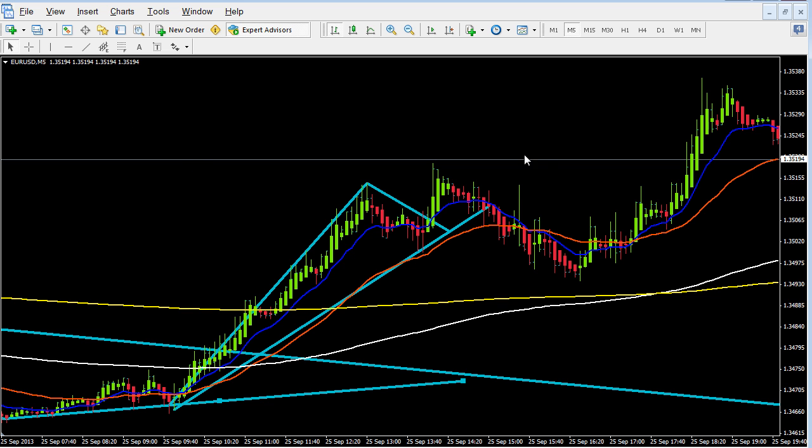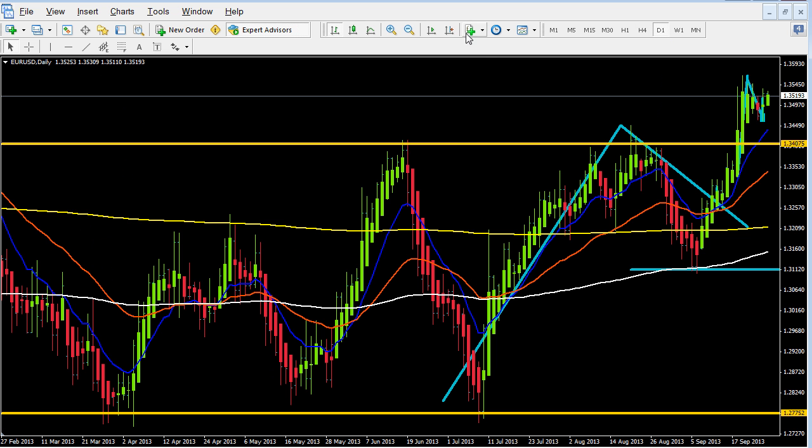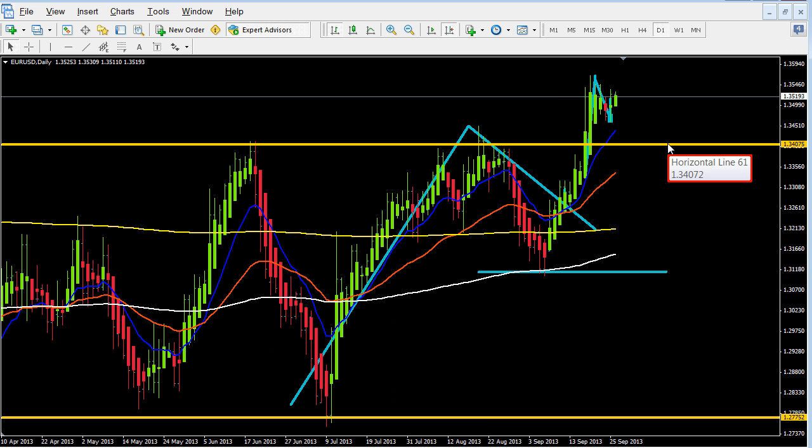Okay. Now, as I said, not one of my choices right now. I want to wait personally for this retracement on the daily chart first.